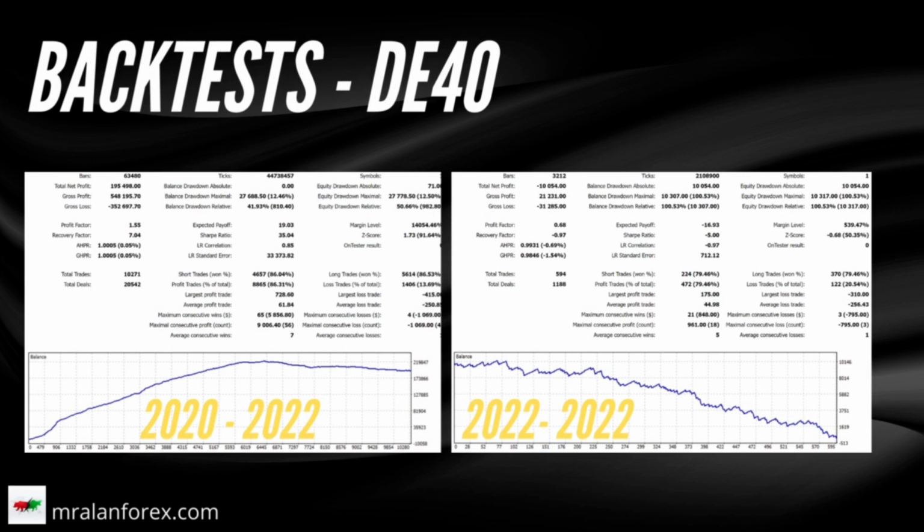Right, let's have a look at the back tests. The first one is the German index, or DE40. This is the main pair that the trading robot is optimized for, so it made sense to start with this one first. So starting from 2020 with $1,000, this made a monstrous 195,000, which is remarkable. It had a max drawdown of 12% too.